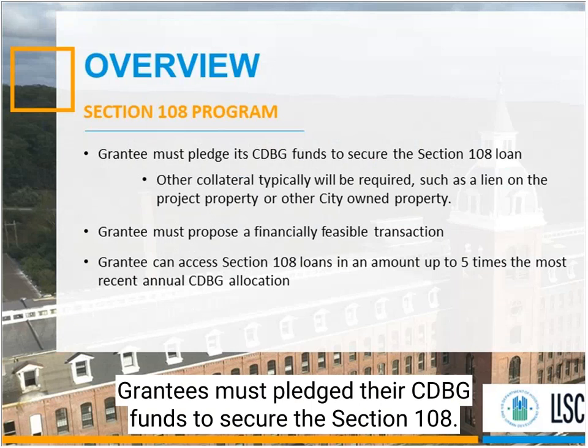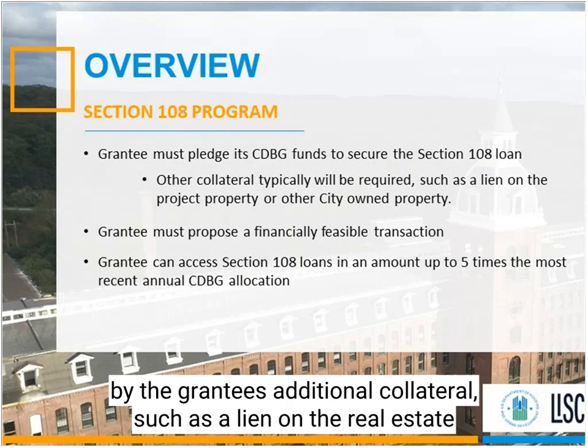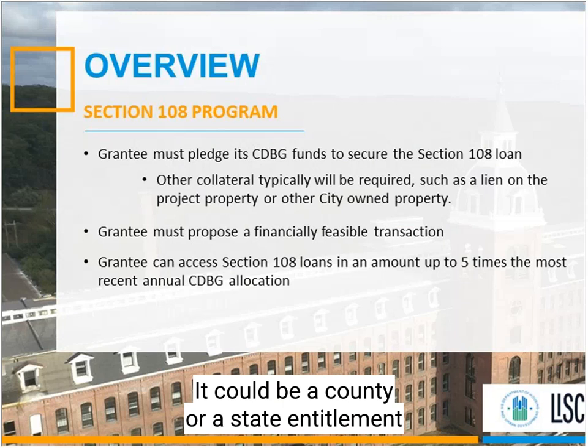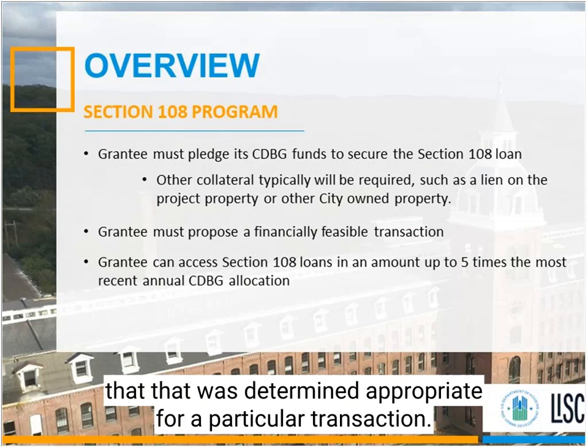Grantees must pledge their CDBG funds to secure the Section 108. So in essence, there's a pledge of future CDBG funds that may be received by the grantees. Additional collateral, such as a lien on the real estate of a property, or alternatively, a pledge of city and/or other grantees, it could be a county or a state entitlement, that would pledge collateral to the extent that was determined appropriate for a particular transaction.